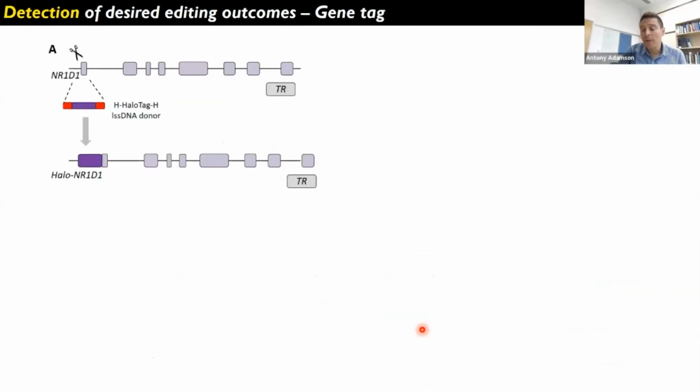And then finally, the other type of change to discuss in terms of designing a detection method is if you say put in a gene tag, which is quite a large change actually. So from a design perspective, it's not too difficult to come up with genotyping assays. So this is an example of a mouse we made where we integrated the halo tag at the end terminus of this gene here, also known as NR1D1, also known as reverb alpha.